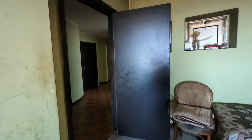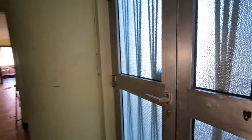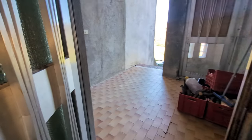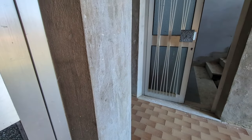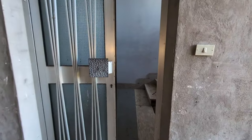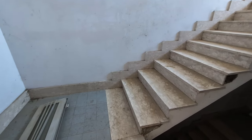Okay, this is it for this portion of the property. Now let's go back to the front. Now let's go upstairs to the other apartment. So we're back at the main entrance. The cantina is there. Our stairs are there. And then this is the other separate living quarters I was talking about.